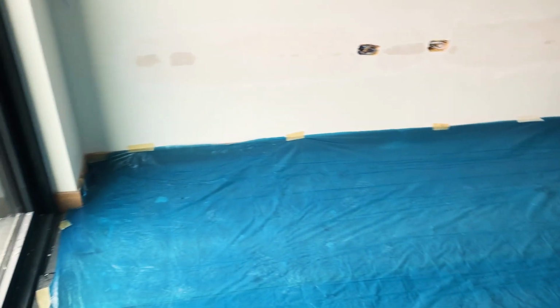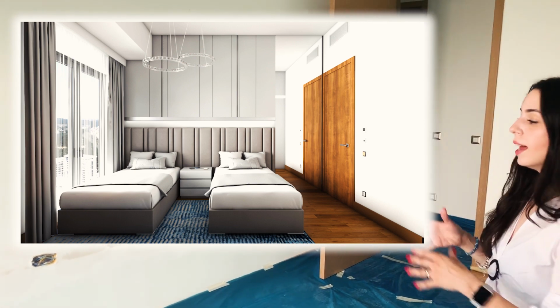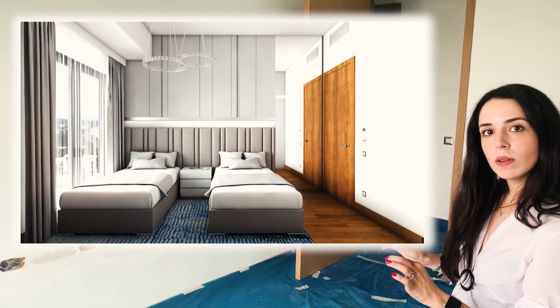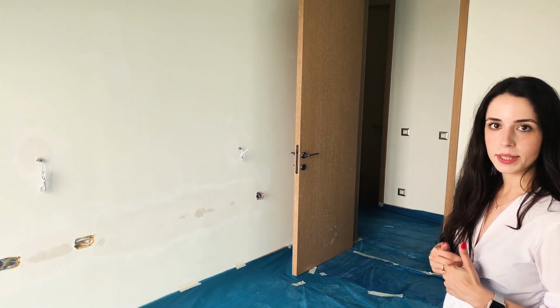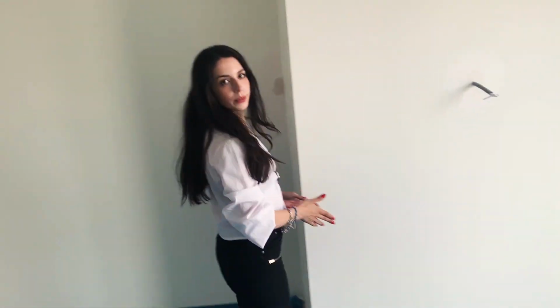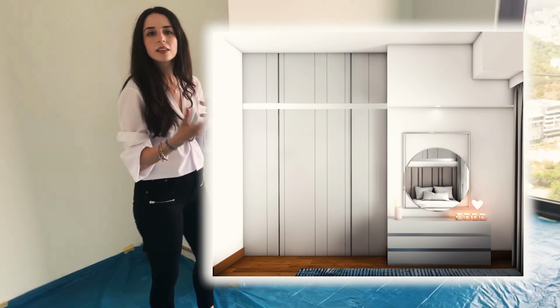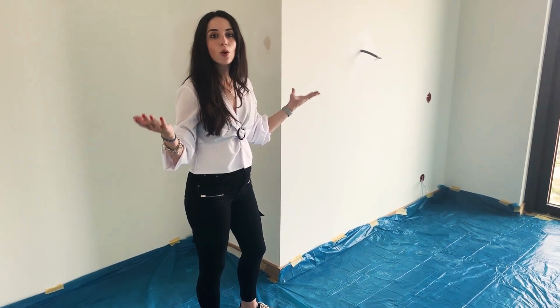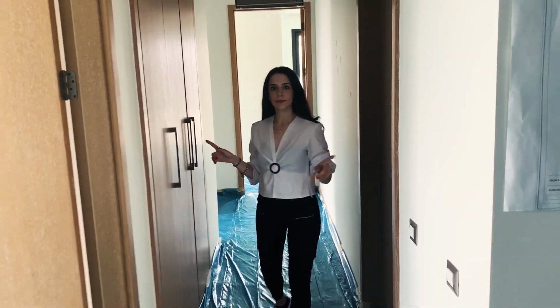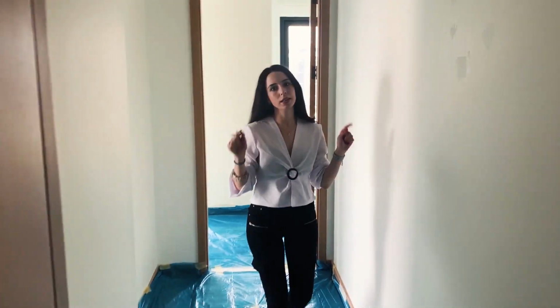To get the maximum out of the room, I designed a single bed head which covers both beds, and a single bedside table which children can use in both ways. And because the room is quite tiny, I decided to have a very thin piece of furniture here where children can put their small stuff. So we needed to make the most of the room. So this is the corridor part. And here we have some wardrobe and the bathroom. This was all included inside the project.